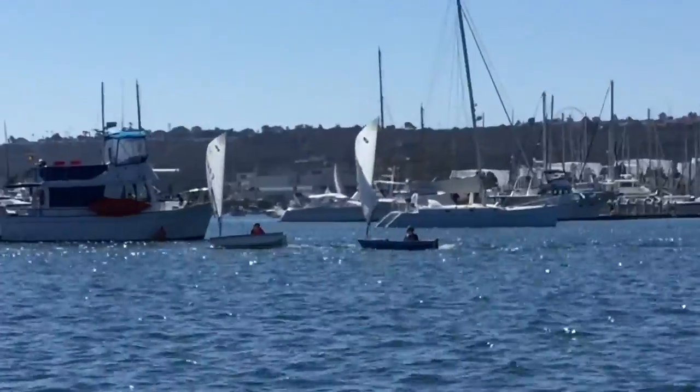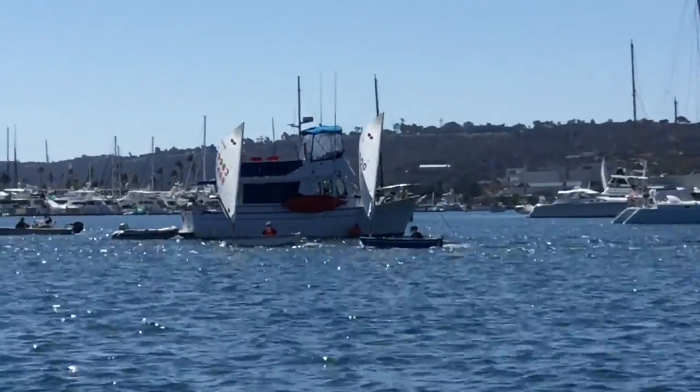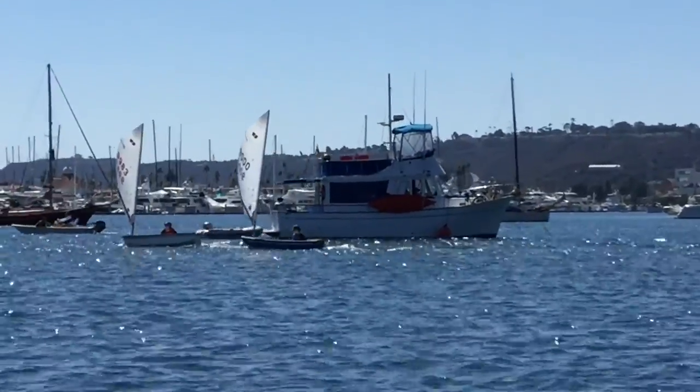Here you can see a vang that's too loose right next to Bella. Hers is still a tiny bit loose, but his is way loose. That needs some vang on there.